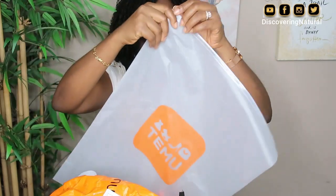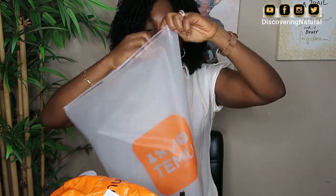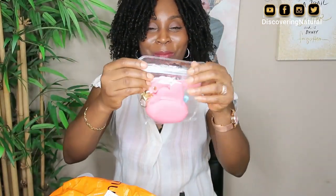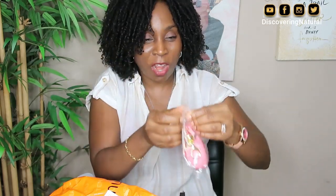So the other thing that I got, I don't know what this is. The bags are so big. These bags are amazing. Oh yeah, I got this for my daughter. My youngest daughter, she loves pink. So I got this for her. I'm sure she won't mind me unboxing it for you guys.